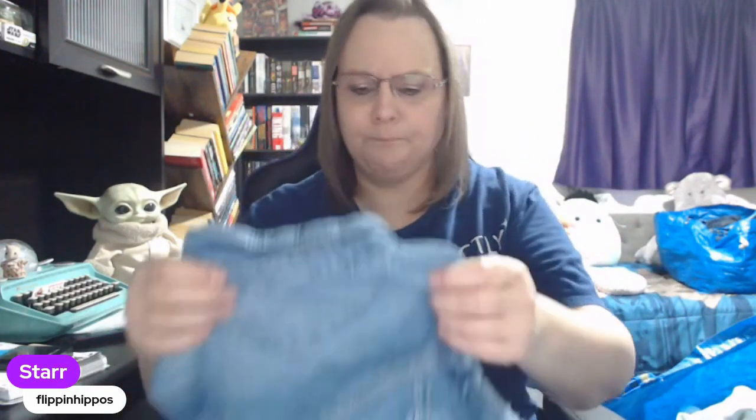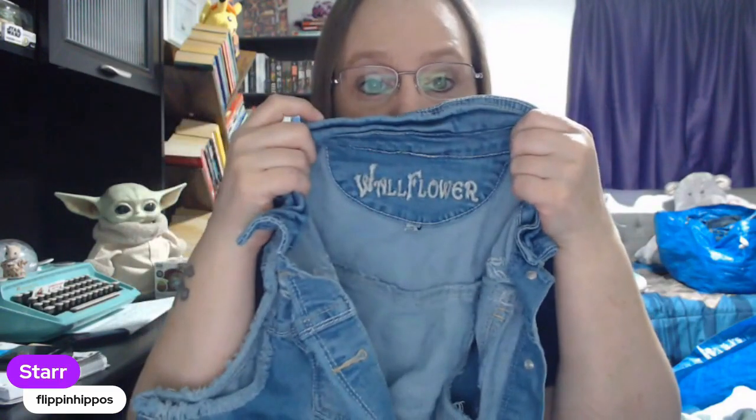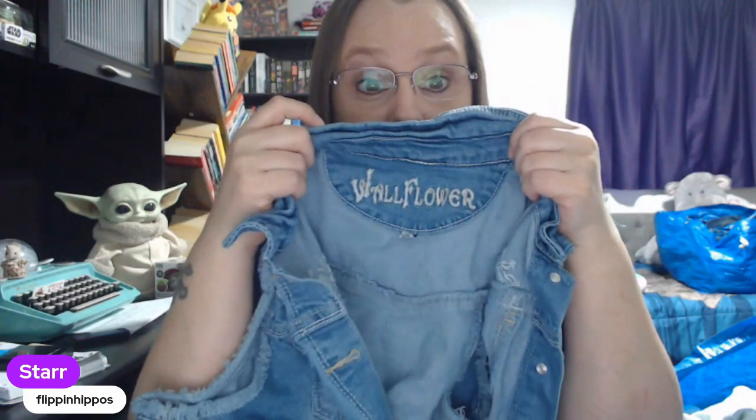This is a denim vest. This is cute. Oh, I forgot, I keep forgetting to mark these down. Wallflower, which is a poor brand. But I'm going to list the heck out of this, and I'm probably going to list it for 20 or 25 bucks because it's cute.